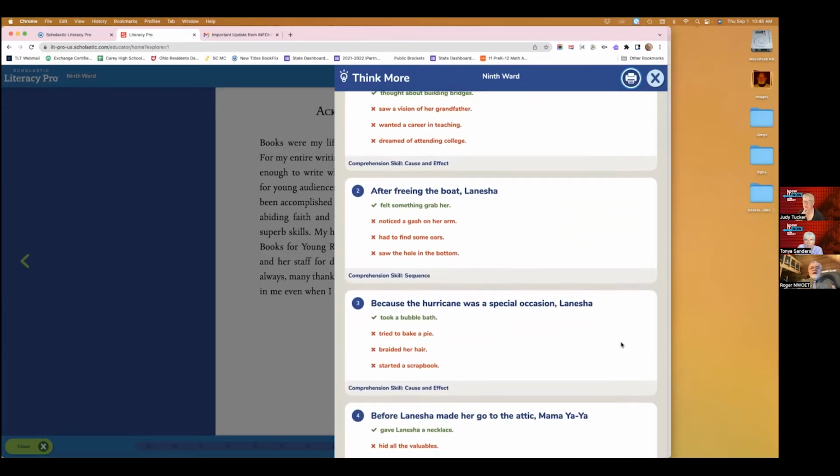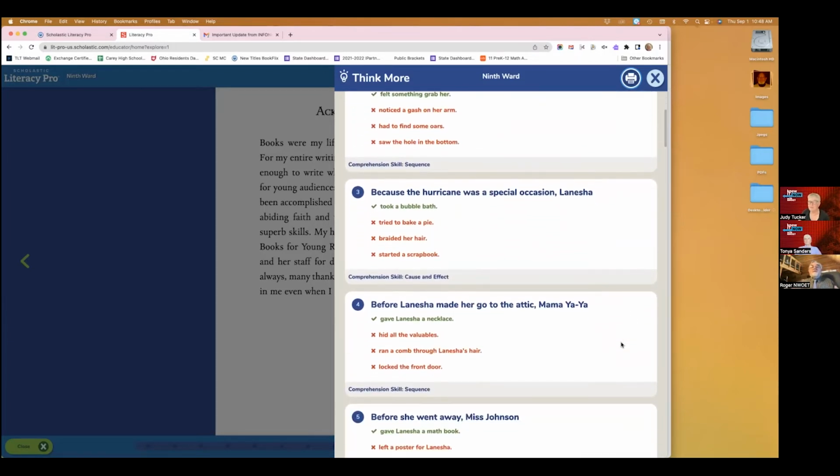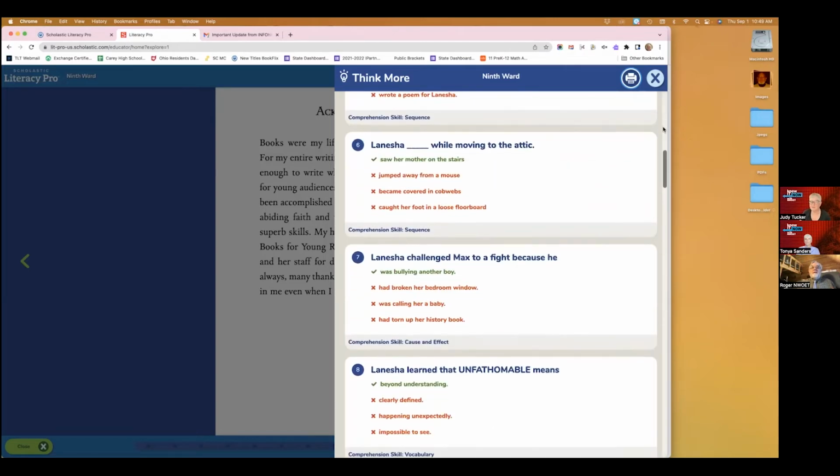Right. A couple other things I want to highlight about this resource is it does integrate with both Google Classroom and Clever logins. Online tools don't have to integrate with your learning management system or login manager, but it sure is nice when they do. And this is one that does integrate very nicely.